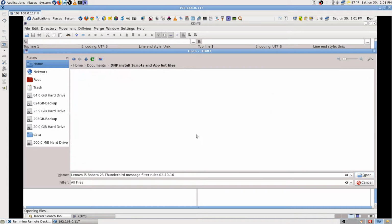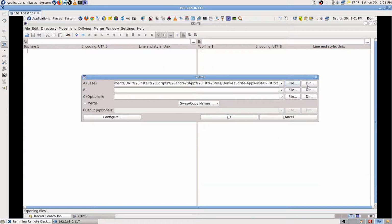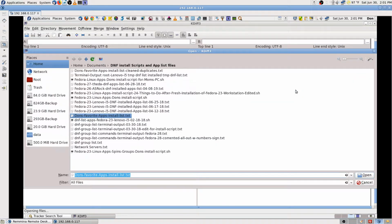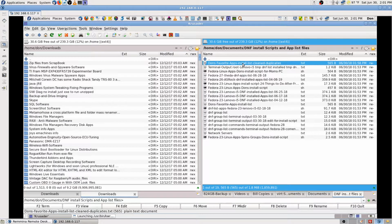DNF. There we go. Now I want this one. Let's see. I want my primary file to be the original one, Dawn's favorite apps. I think that's how I should do it. Now this one, I want the one I just made. Did I forget something? Yes, I did. So let's not put it in there yet. I don't know if it'll make any difference. I forgot the trick. I didn't do the trick.